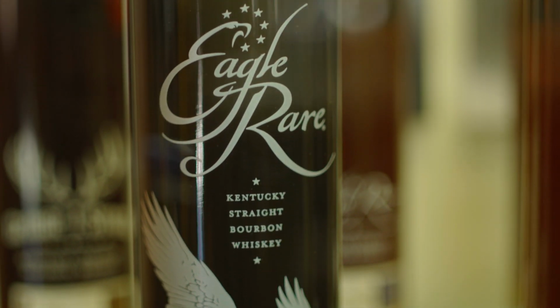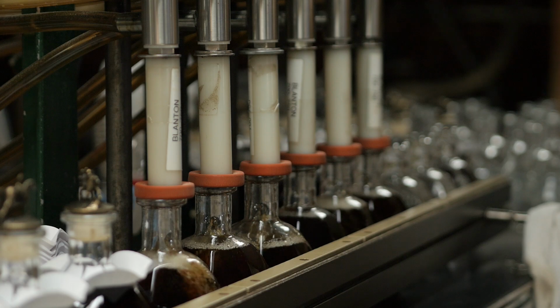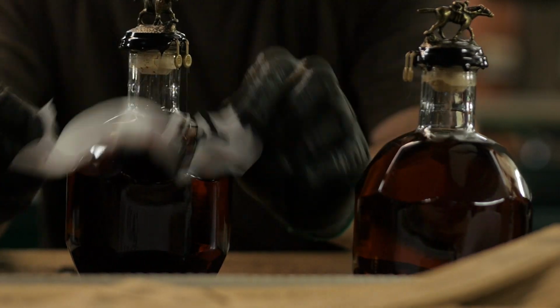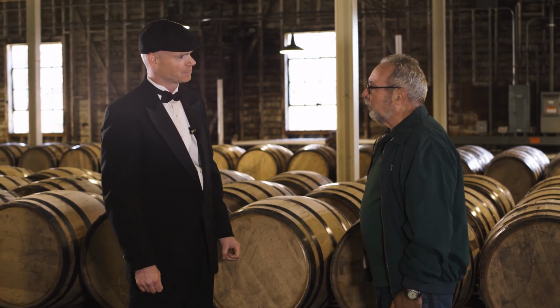Pappy Van Winkle, W.L. Weller, Eagle Rare, our Antique Collection, which is ones that have the corn oil in it, Elmer T. Lee. Blanton's is in another warehouse, but we make that here. That's in the metal warehouse because it goes in and out a lot. And then we have Buffalo Trace. And they all have different flavors because if you put them in different parts of the warehouse, it gives them different flavors. So Kyle, you seem to be interested in history. Why don't we go down to where Colonel Taylor's place is?